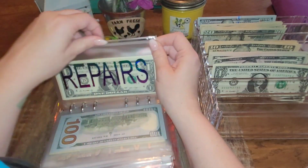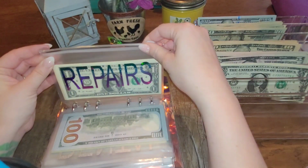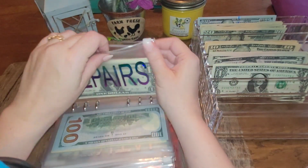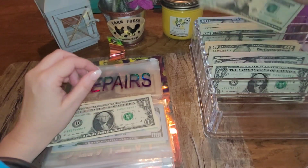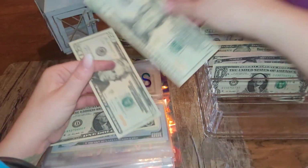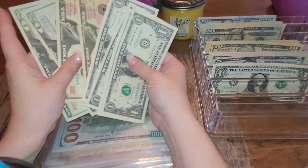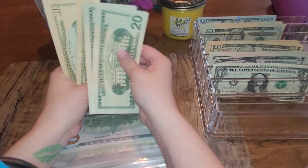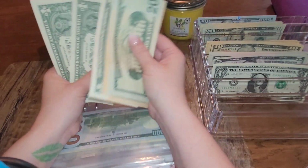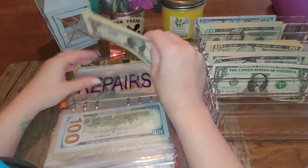Repairs, I did use some money out of this, I believe, and it gets $50, which will be 2 20s and a 10. Yeah, I used some money out of it. So now it's got 20, 40, 50, 60, 61, 62, 63, 64 in repairs.